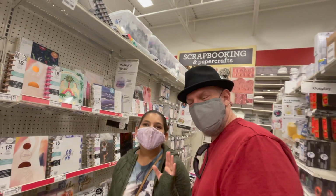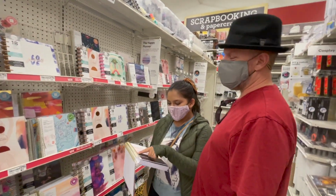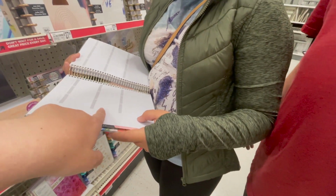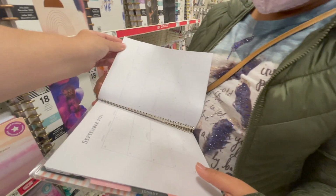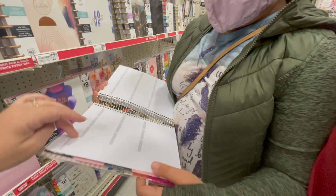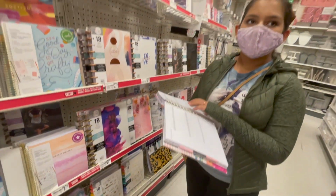Like game day, party time, date night. No date nights yet. Like my mom has a date night. Yeah, this is better because that gives you more space. So it usually gives you a month view, right? So then you can put your major due dates on there. And then here you've got, okay, I get it. More of a journaling style.